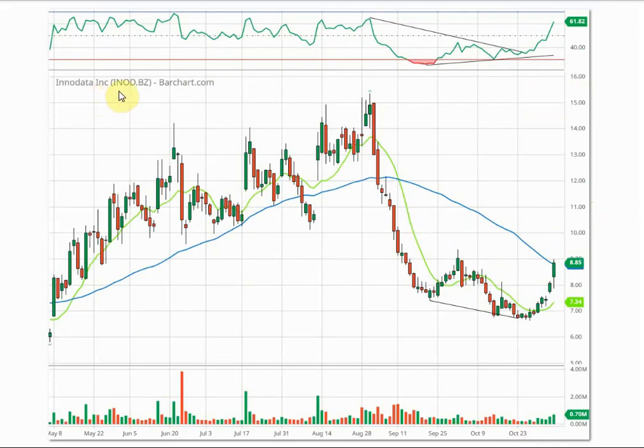Innodata, INOD. This one, again, on this chart, no lines other than this down here. The stock is making lows, lows, lows. But look up here on the RSI. The RSI is actually moving higher. That's our bullish divergence, okay? It's a strong indication that the current trend, in this case down, would be ending soon.